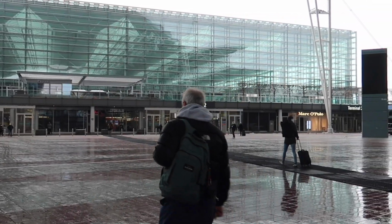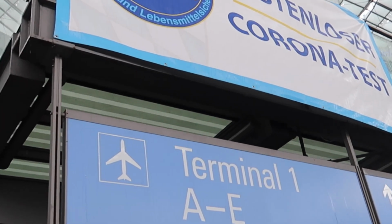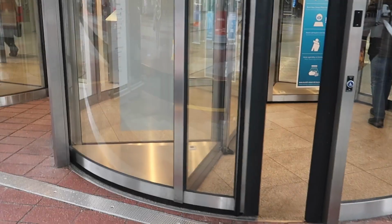Today I am flying to Madrid with the Spanish carrier Iberia. Actually I didn't have to, but I took a PCR test before entering the terminal. You can take a free PCR test at Munich airport and you get your result within 6 to 12 hours. I took this flight in January of this year.